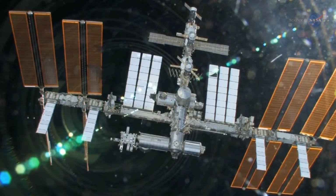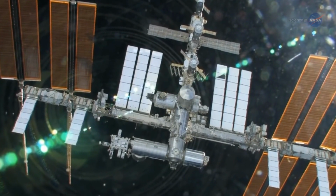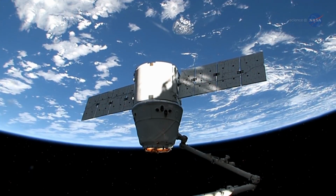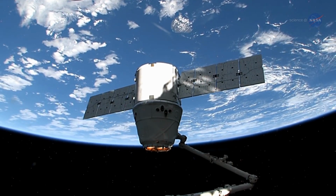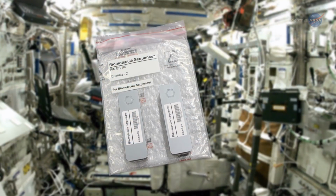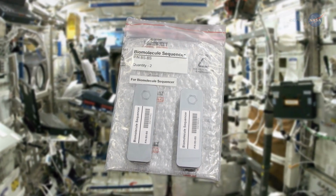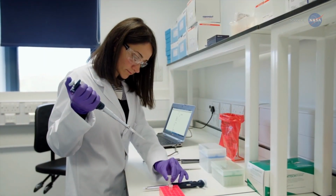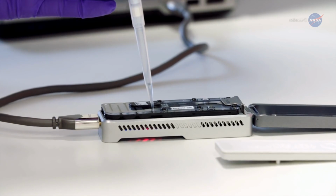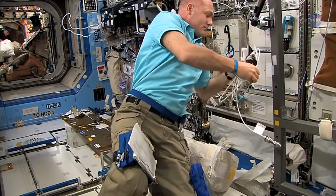Now, thanks to an experiment just delivered to the International Space Station, it may be possible to do all these things in space. On July 20, 2016, a SpaceX Dragon supply ship docked with the ISS carrying thousands of pounds of supplies. Among the items on board was a handheld DNA sequencer named MinION. Developed by Oxford Nanopore Technologies, MinION works well on Earth. NASA's biomolecule sequencer investigation will find out if it works just as well in microgravity.